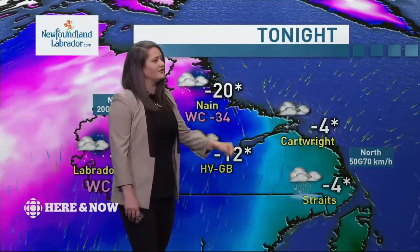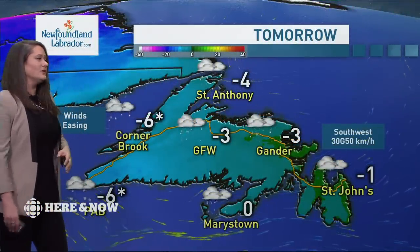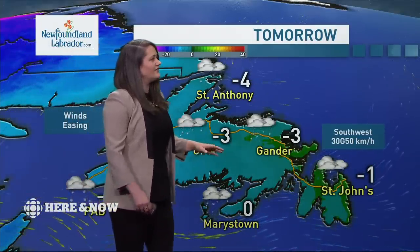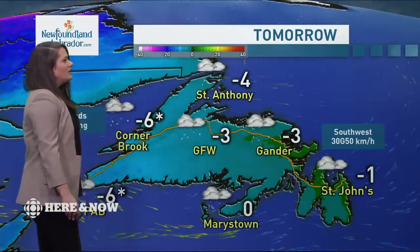So minus single digits for Cartwright tonight. Same for the Straits with those north winds still upwards of about 70 kilometers per hour. So those blowing snow and blizzard conditions certainly are going to continue. Now for tomorrow, we're going to see these temperatures drop even more so along the west coast, down to -6 for Corner Brook. Same for Port aux Basques. Central down to the minus single digits. We are looking at that potential for some snow. Not quite a bit of snow, trace maybe 5 centimeters at the most. The most will be along the west coast.